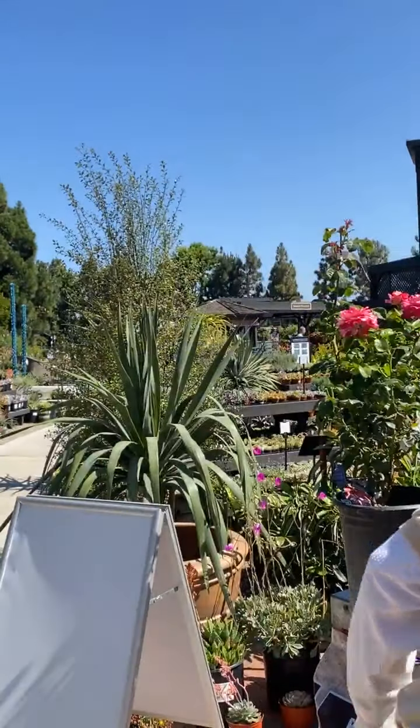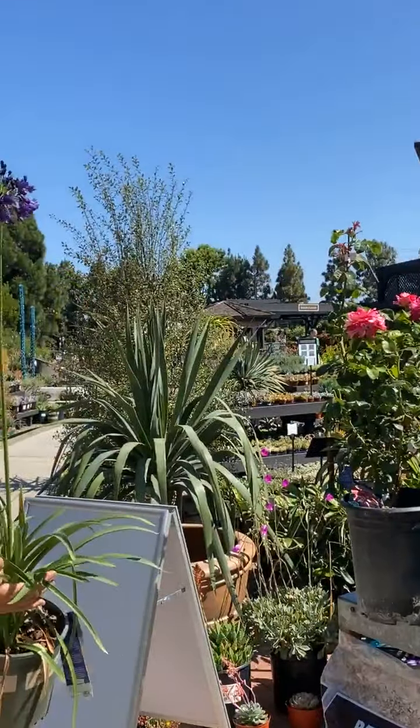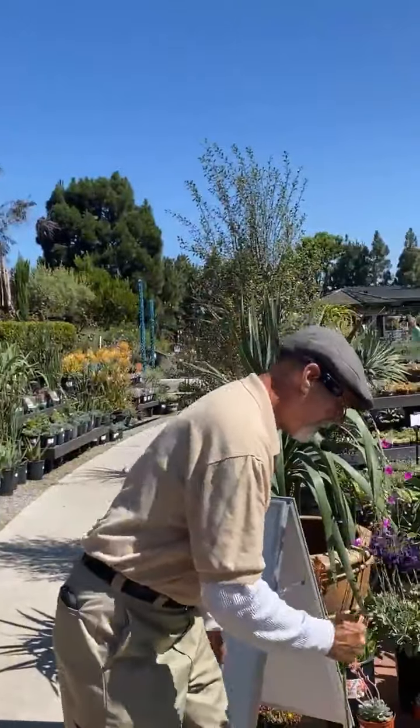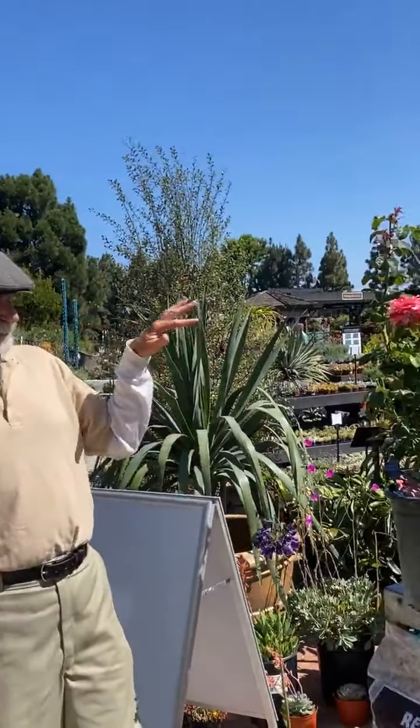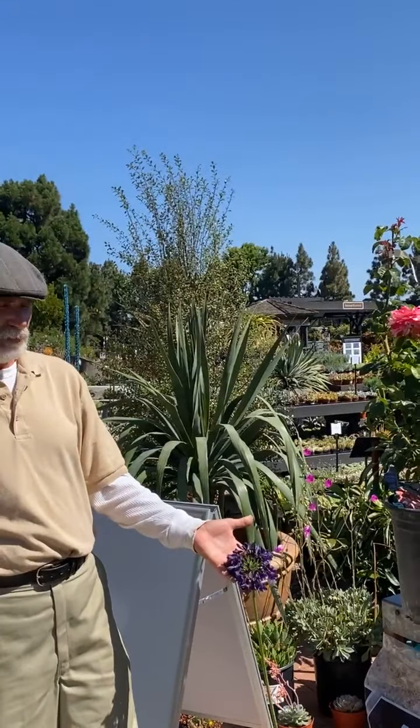Your agapanthus, you're going to be planting a lot of the agapanthus right now going into summer. So these will form a clump. They always bloom in late spring, early summer. So this is a darker variety. This looks like Storm Cloud, one of the dark ones. So planting that right now.